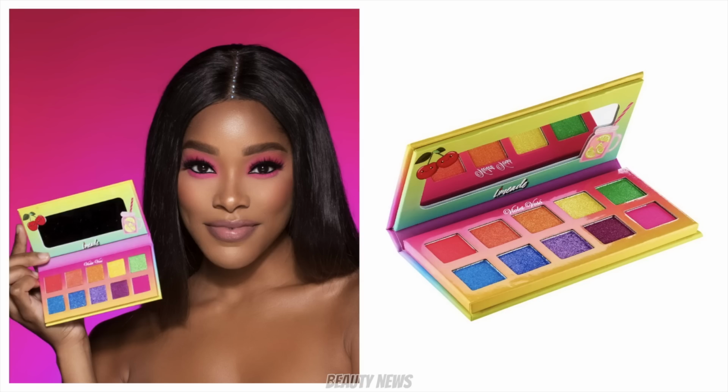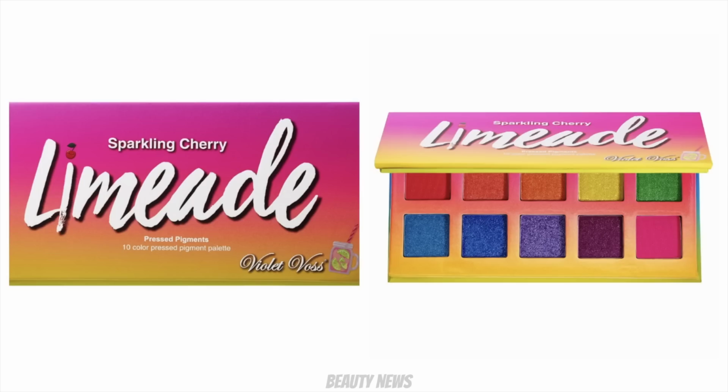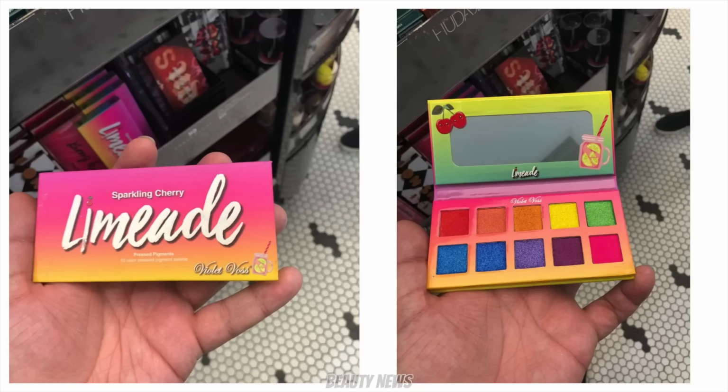All right, last thing we've seen is from Violet Voss. There are 2 mini palettes available or coming. So the first one that we have seen, that's available online at Sephora and hasn't been acknowledged yet by Violet Voss as we're filming this, is a sparkling cherry limeade palette. This is $18 US. It's one of their mini 10-pan palettes. They've had these designs out for well over a year now. And this looks like an all shimmer palette that complements their neon matte palette that came out recently. So it has the same color story. It goes from reds to oranges, yellow, green, blue, purple, pink, which is what their matte neon one did. But this is smaller and they all look shimmery.